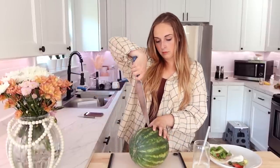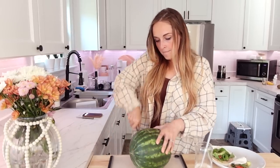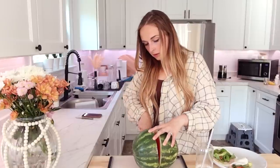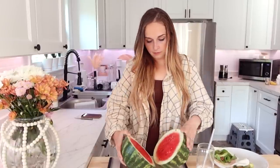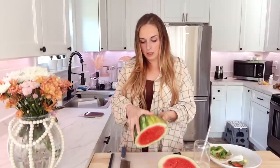So let me know in the comments, what makes you pick a watermelon? What's your trick to finding a sweet one? Oh, this watermelon's a little bit interesting. Look how much white there is compared to the size of the watermelon, look how wide the white is. It smells delicious, so I'm hoping that it's sweet.